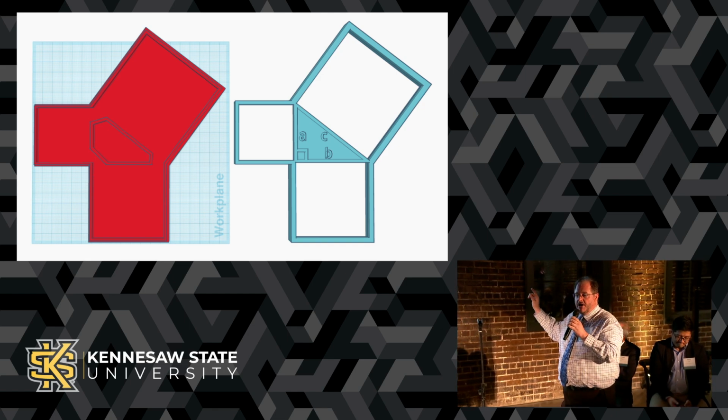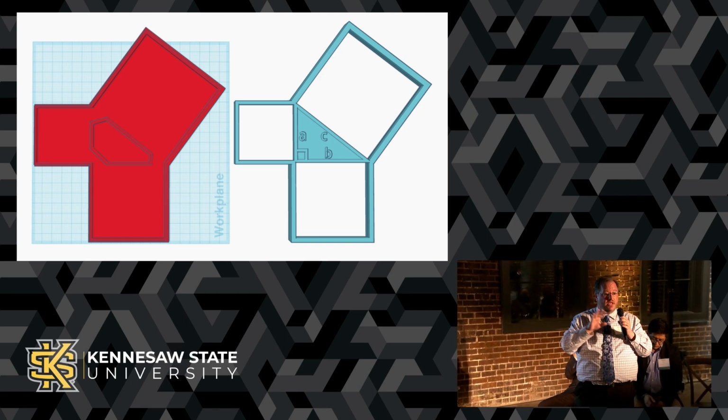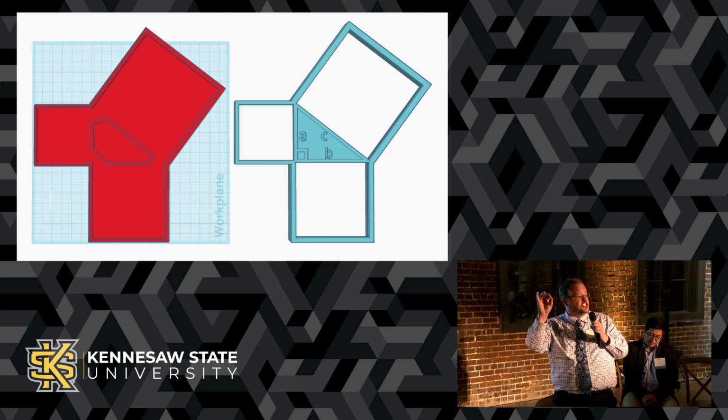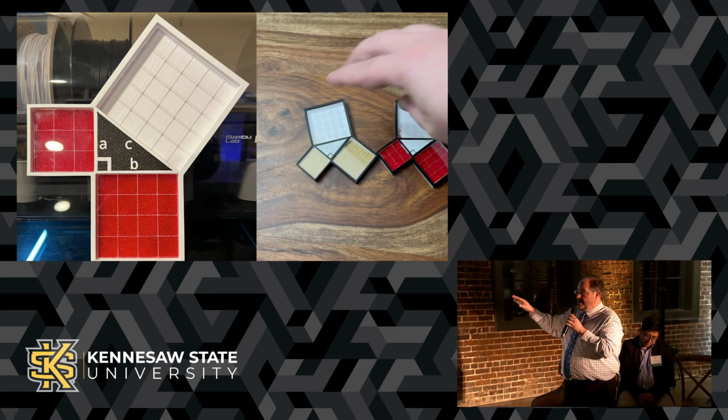This tool can be made for about $2. It has a 3D printed top and bottom, and then a laser cut acrylic sheet that goes in the middle that shows the subdivision of each one of the blocks. We can fill it up with some tiny little beads.